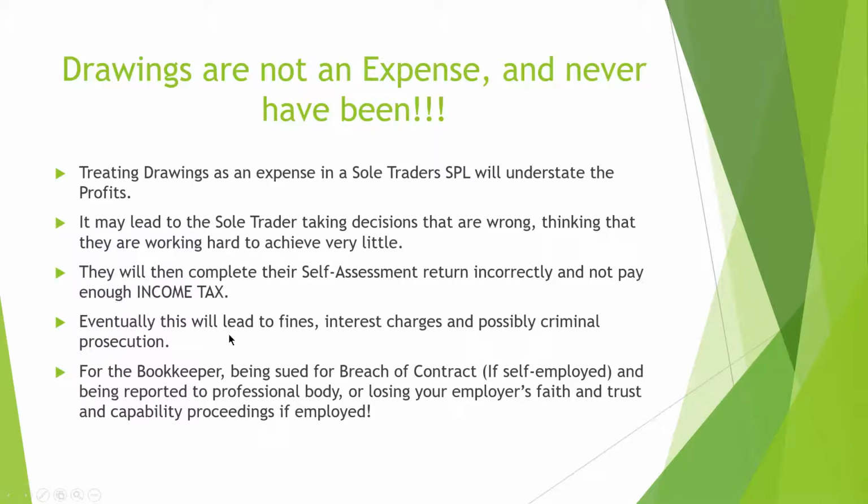Ultimately, everybody gets caught sooner or later. It does happen. They got caught years later. Lots of people have got caught years after the event, and they'll get fined, with interest charges for late payment on all the amount from when it should have been paid, and possibly criminal prosecution. So that's for the sole trader.